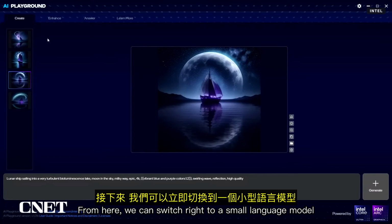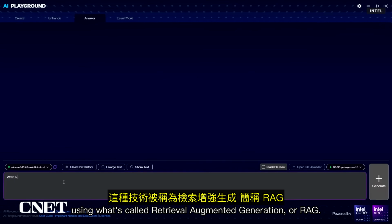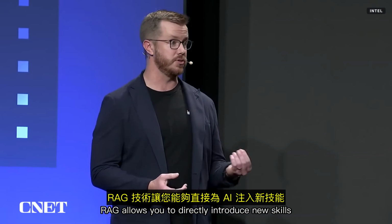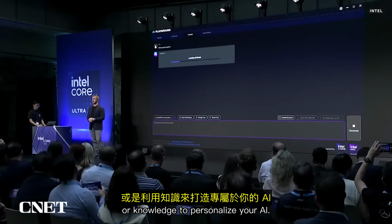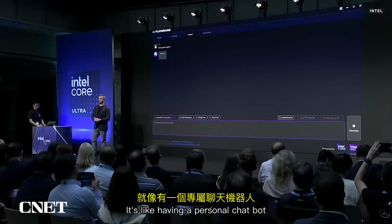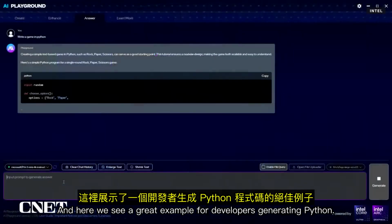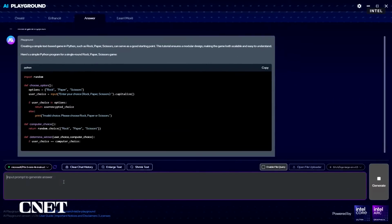From here, we can switch right to a small language model using what's called Retrieval Augmented Generation, or RAG. RAG allows you to directly introduce new skills or knowledge to personalize your AI. It's like having a personal chatbot running on your data locally on your Intel PC. And here we see a great example for developers. Generating Python.